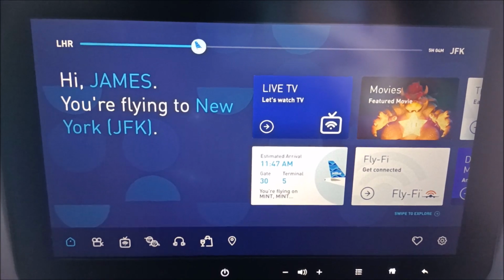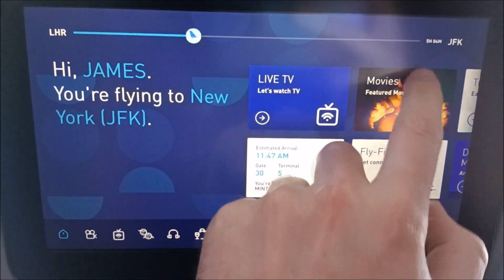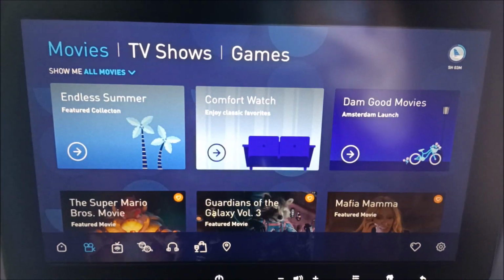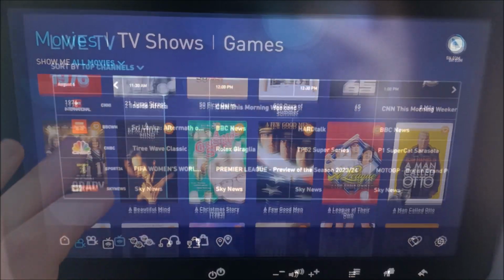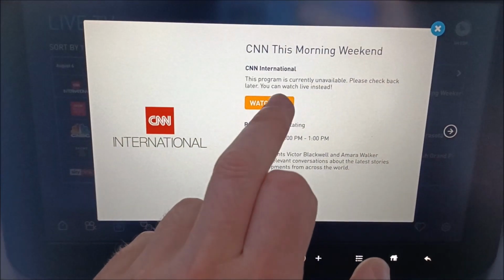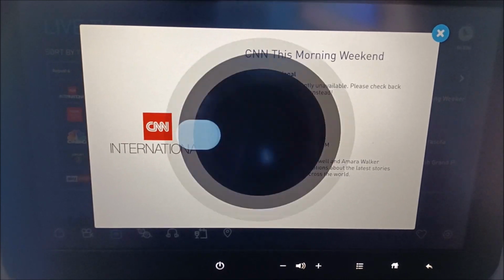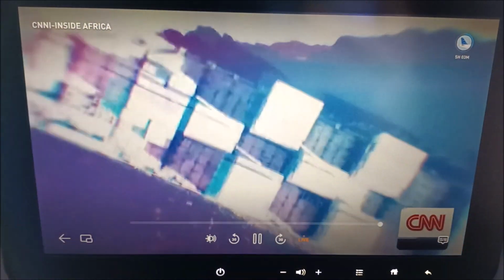JetBlue offer a multitude of services to keep you entertained during your flight. There's plenty of streaming services to watch, movies, TV shows, and also JetBlue have the ability to offer live TV on your flight, so you can watch as many channels as you want. The one really nice touch is JetBlue does offer free Wi-Fi for the entirety of the flight for any device. That's a really good feature.